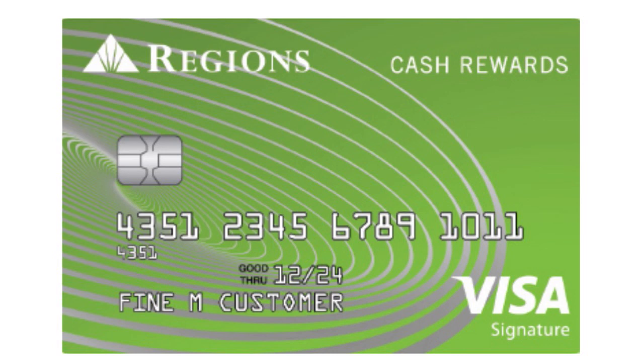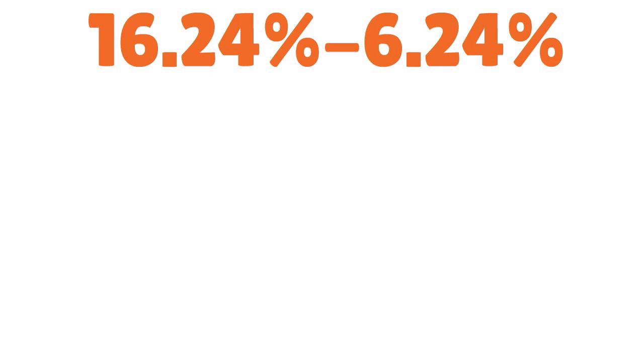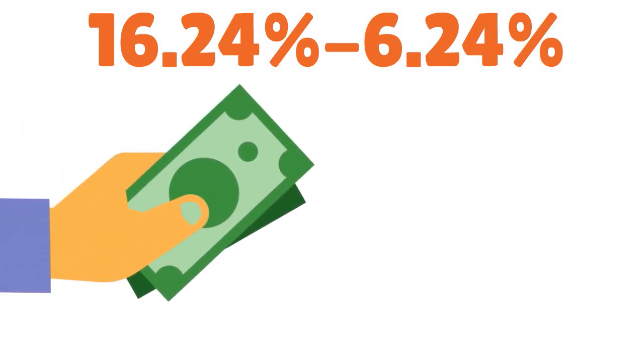Okay, the APR is kind of high though. The regular APR is kind of high. You're looking at 16.24% to 26.24%. Okay, but actually it's high. But if you're able to pay your full balance every month, you're good to go.